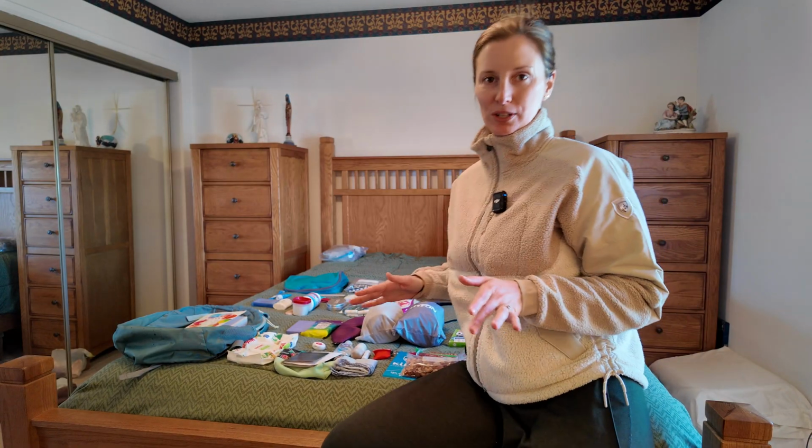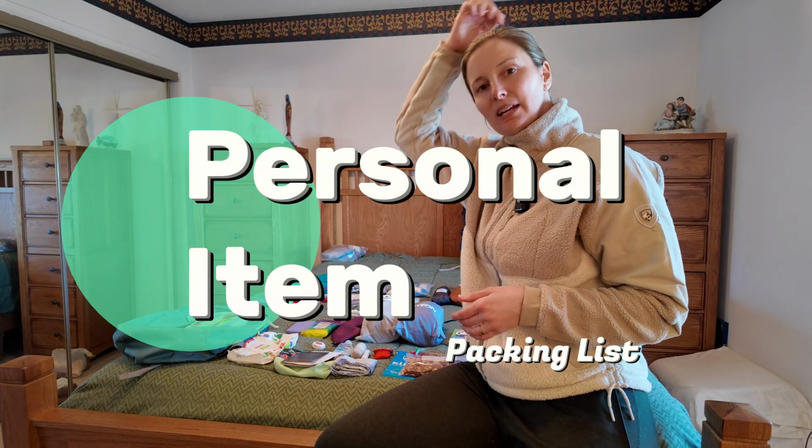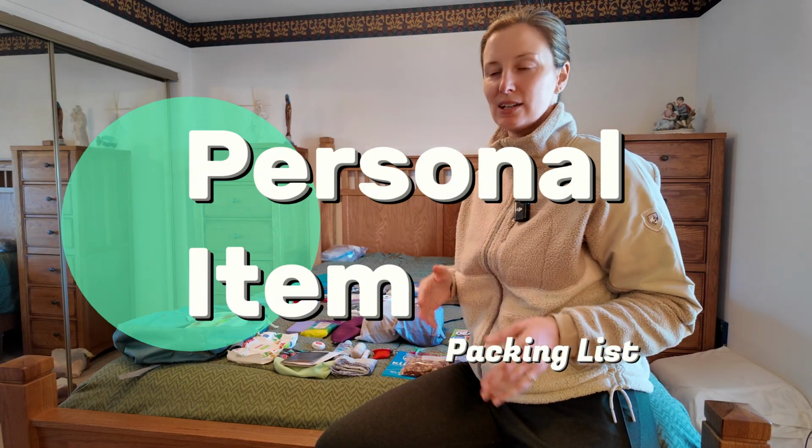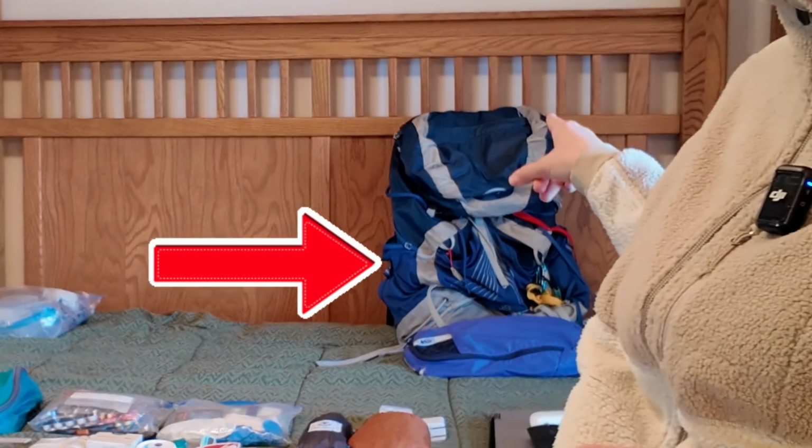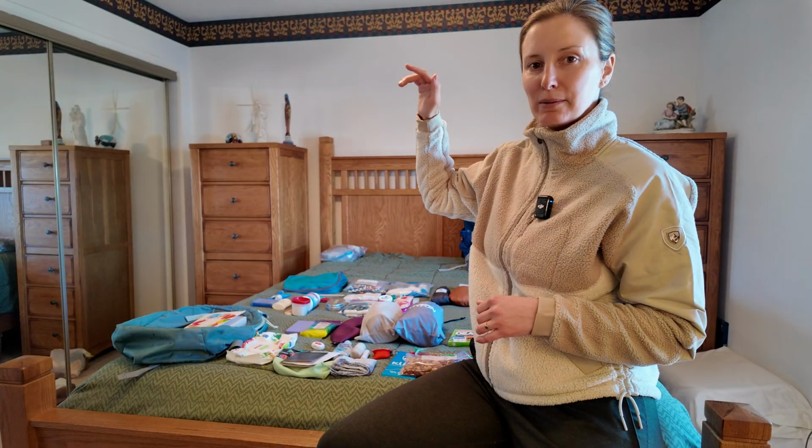First, I'm going to show you what I'm taking in my personal item. So this is going to be all the stuff that's going to be with me on the plane. You can see my Osprey bag back here. It's a 48-liter backpack. That's gonna go in the overhead bin.